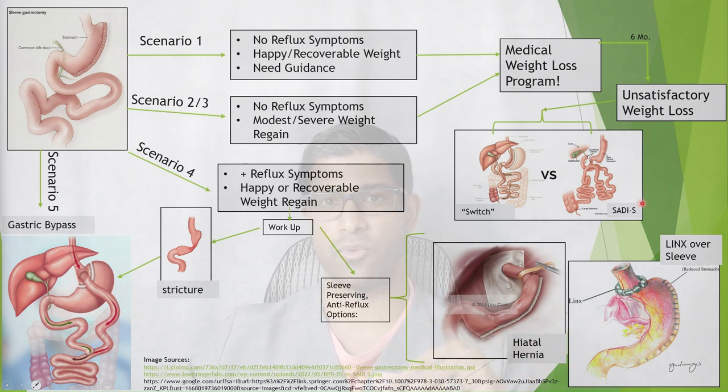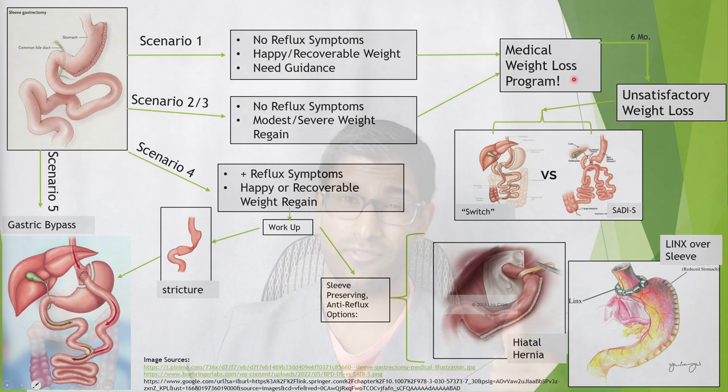If you have a tool, you have a mild weight regain, again, because of the new medications, I can say probably you're not going to see a truly unsatisfactory weight loss at that point if you really follow the program and stay diligent and get on track.